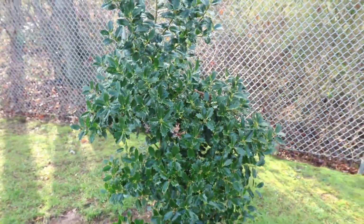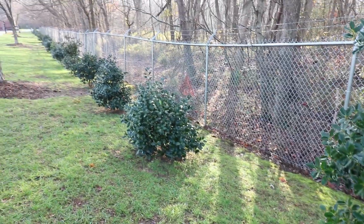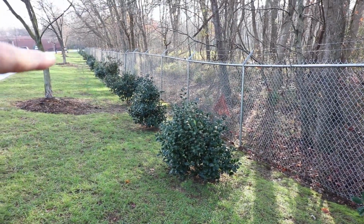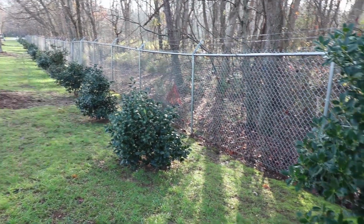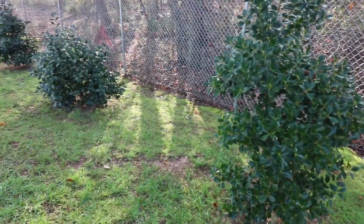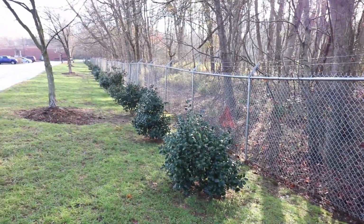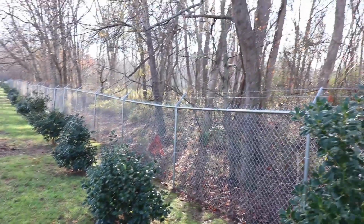This is robin holly, and it's going to get big. It'll be big and tall over time, and there's a whole line of these going down, and I really didn't put these in very close together. I put a lot of space between them. I wasn't really trying to create a barrier to prevent somebody from seeing in, because there's nothing back there. Just trying to put something on this line that keeps its foliage in the winter time.